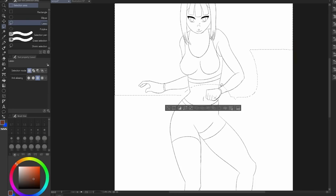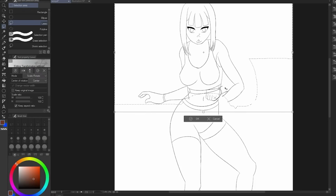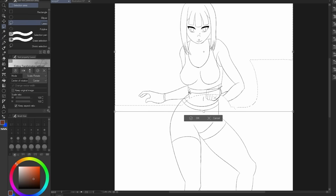But one thing I will do is fix her body because I noticed that her body's broken, which is yet another example of why I need to work on the torso. But also another example that I'm improving.